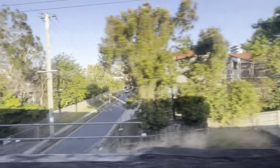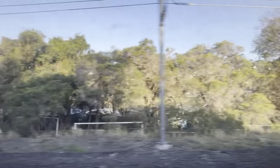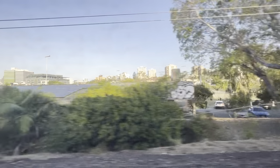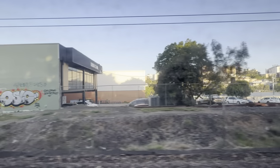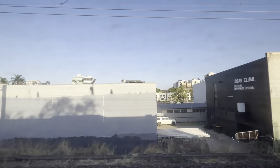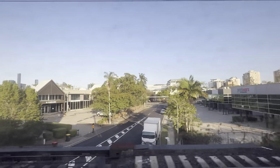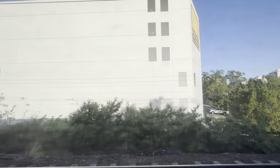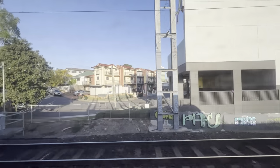So I've just passed through Auchenflower Station on the way to Brisbane Domestic. Just gotten a message from Qantas saying flight delays. So we'll see what's happening with that, and what's going to happen with the trip back home. Because I've got the last flight out. Be interesting to see. Pretty much because I've got to get up at about 4:30 tomorrow morning to go to work. So hopefully I can either rebook a different flight or that flight will still happen.